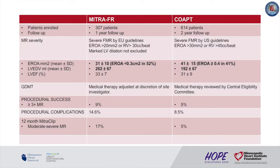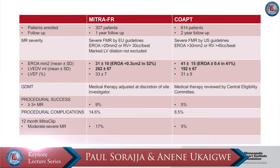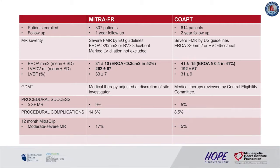So this begs the question, why would two different trials that were designed to look at functional mitral regurgitation and the impact of MitraClip therapy in this group have widely different conclusions and outcomes? A closer look at the enrolled patients for both of these trials showed that in the COAPT study, the patients tended to have more severe mitral regurgitation as measured by effective regurgitant orifice area on echo, compared to the MITRA-FR patients who had less severe mitral regurgitation.